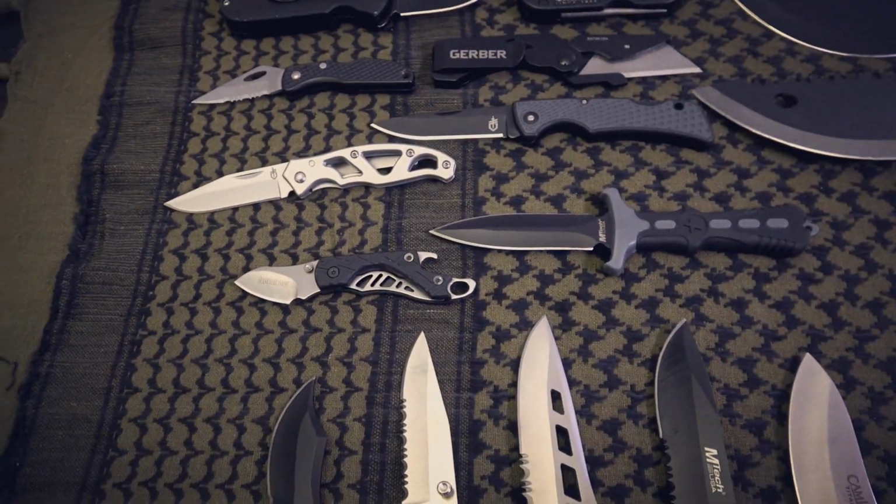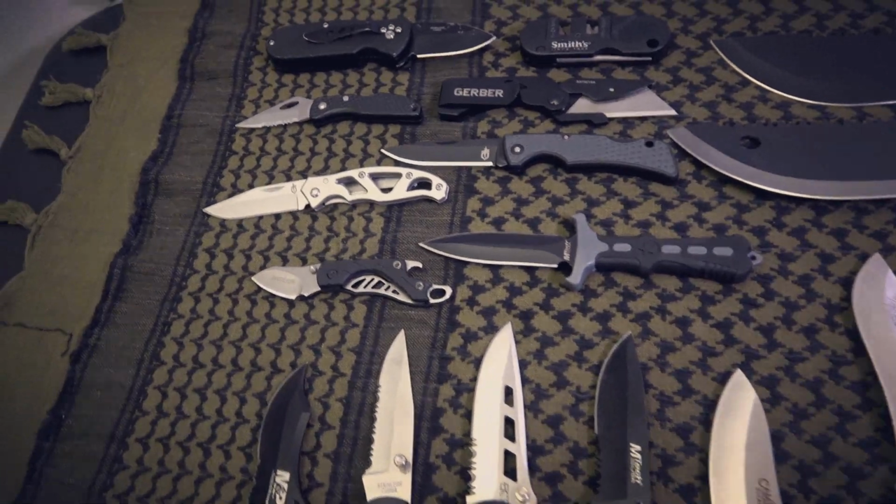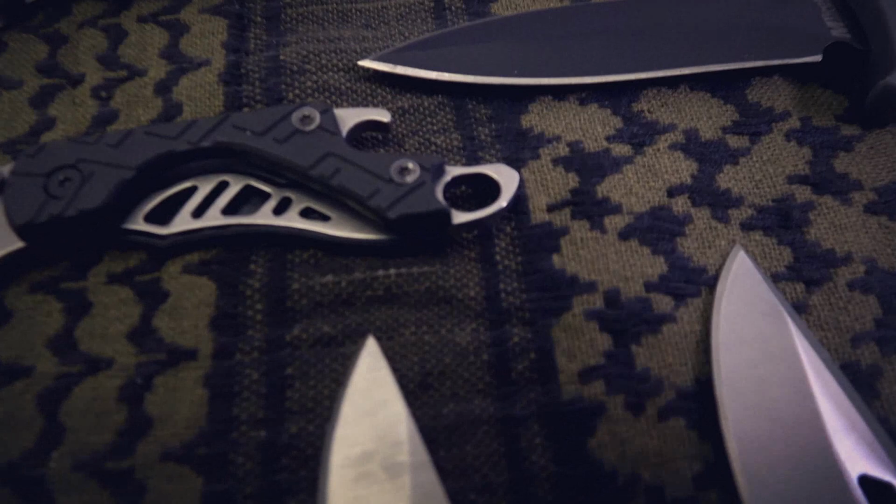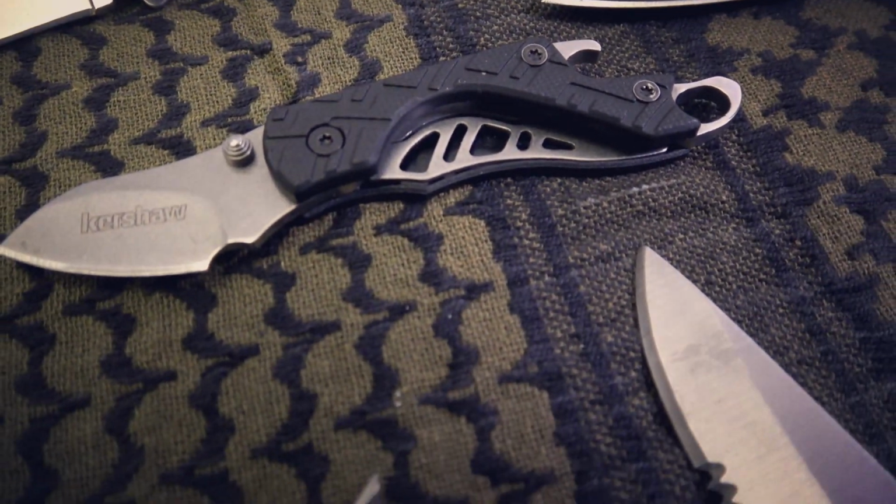And so let's get into the basics. What would you keep on your keychain? Because we're going to go from the ground up. So most likely one to have on you at any given time is the one that you keep on your keychain. I keep a Kershaw little folding knife on my keychain.